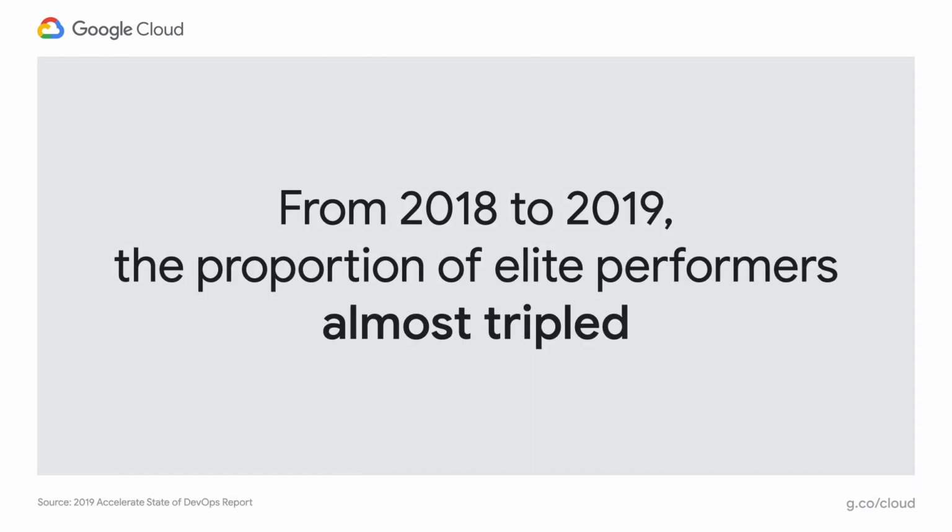In fact, from 2018 to 2019, the proportion of elite performers almost tripled, showing that excellence isn't just feasible, it's being attained by a growing number of companies around the world. It's a powerful clarion call for all of us. Those companies that don't become excellent at building, running, and securing applications at an elite level are very likely to fall behind. The path to elite performance is not about implementing a one-size-fits-all app modernization model. Rather, you need to make incremental continuous improvement based on your organization's needs.